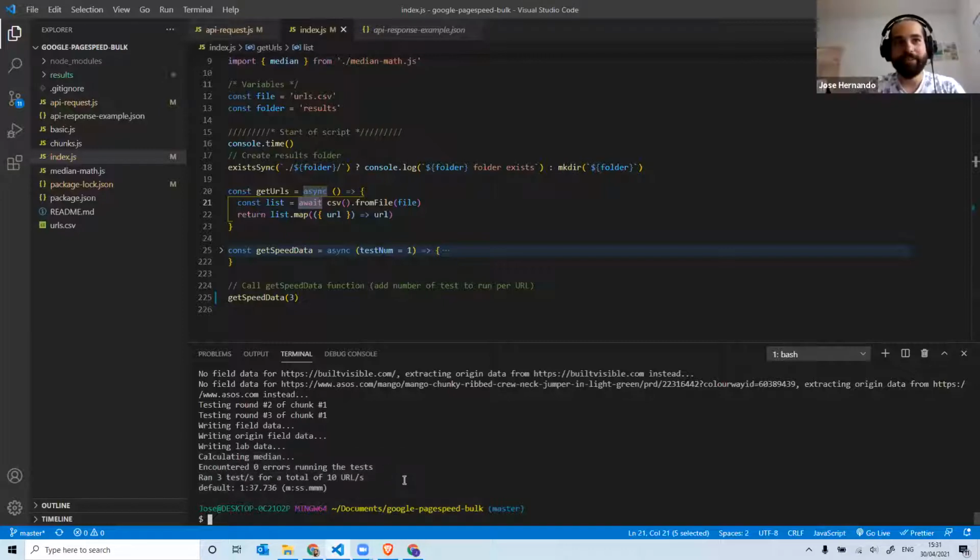Yeah. So the script has finished now, and as you can see, there are a couple of messages. One is that it has run 3 tests for the 10 URLs that we had, and it took 1 minute and 30 seconds to run all those URLs. In this case, 30 URLs, because it's 10 URLs 3 times.